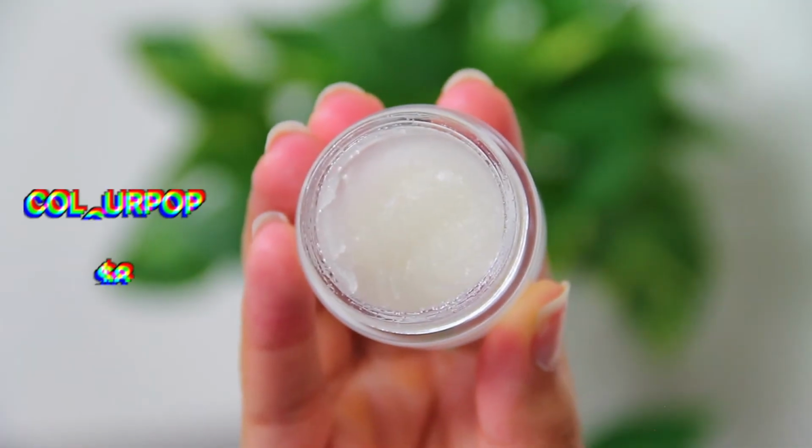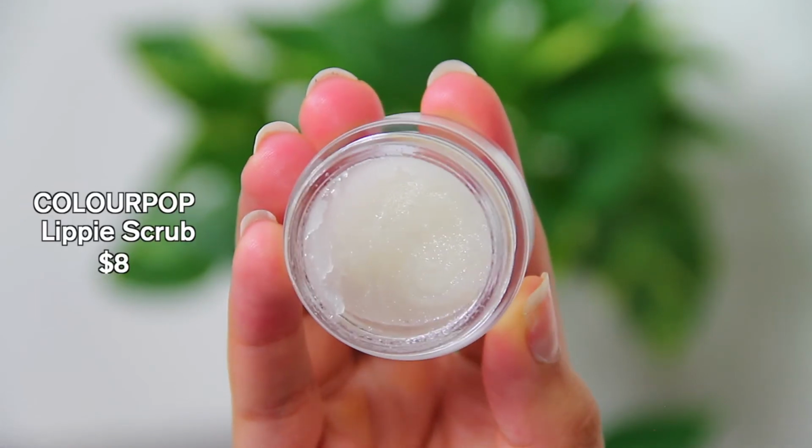So the last two things I'm gonna speak about is lip care. This is a Colourpop lip scrub. I don't tend to use lip scrubs because I'm really lazy, especially with my lips. Even on a day to day basis, I just put on a gloss and just pretend that everything's okay. That's kind of the way I tend to go. But when I do want to scrub my lips, this is really nice. It's like $10 and this is the Coco Loco one, and it smells like coconut.